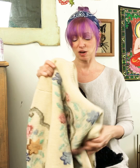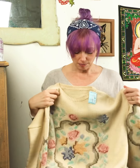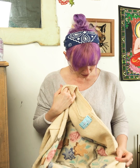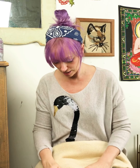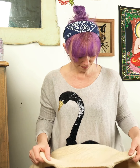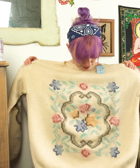I think it feels like wool. So I don't really know. I don't know what to do about that. I was smelling it, in case you were wondering, to see if it smelled like old vintagey whatever. It's not dirty and it doesn't smell bad, but I don't know if I can wash it or not. We'll see what happens. Anyway, I like it.